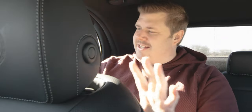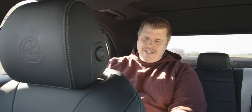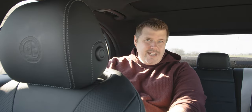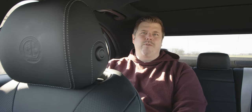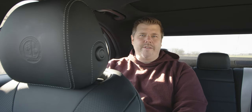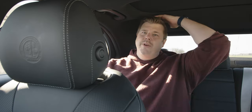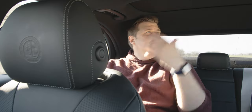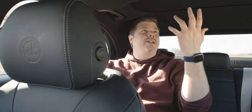All right, so we're here in the rear seats of the E63, and as you might expect, it's really good back here as well. These front seats have these notches in them to help with knee room, although you do have plenty of room back here. It's not S-Class level, obviously, but it's plenty of room. We do have decent headroom back here. It's a little bit tight. I'm 6'1". Again, it's a bit tight, but it's manageable.